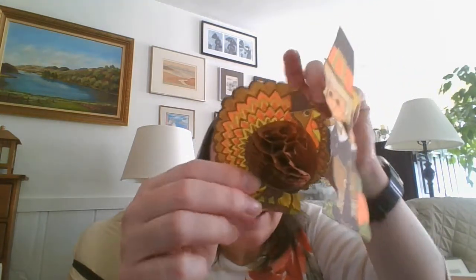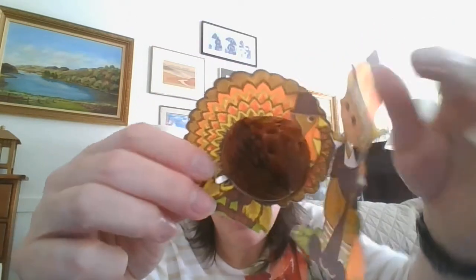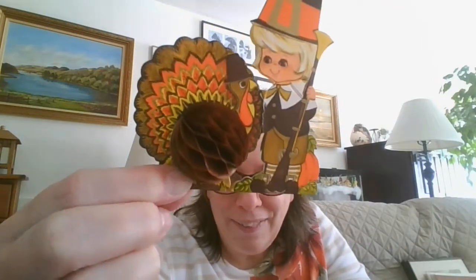But just know that it is a little damaged, although this part of it is still in really good condition. And then the little one is in very good condition because it's been closed this whole time during storage. So it is in excellent condition with that little tissue honeycomb in there.